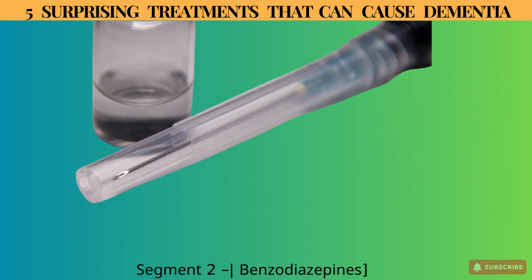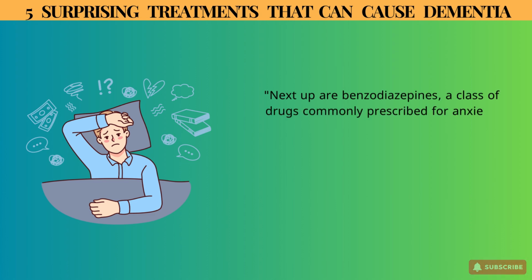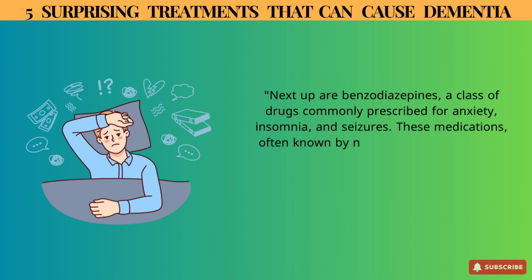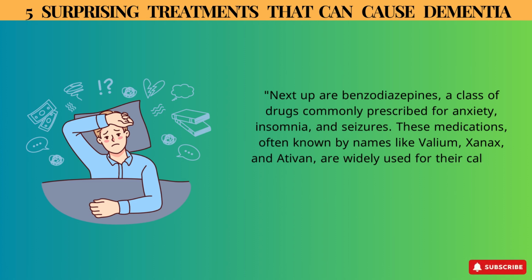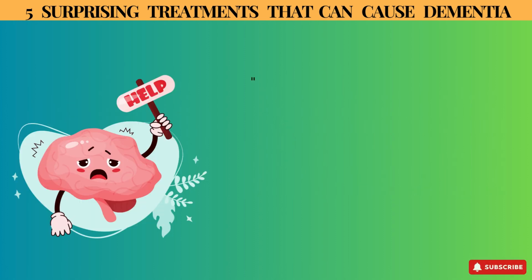Segment 2: Benzodiazepines. Next up are benzodiazepines, a class of drugs commonly prescribed for anxiety, insomnia, and seizures. These medications, often known by names like Valium, Xanax, and Ativan, are widely used for their calming and sedative effects. But there's a significant downside, especially when used long-term.